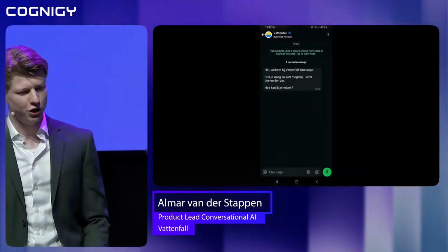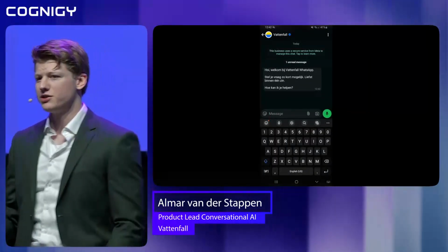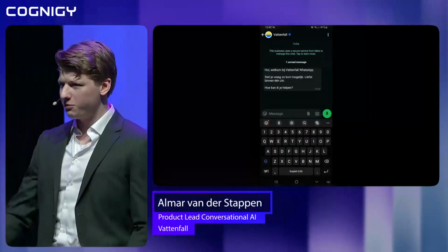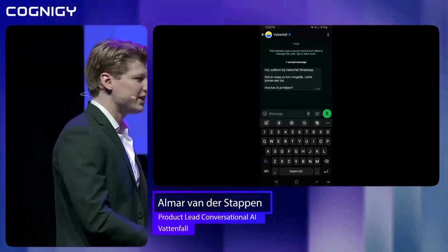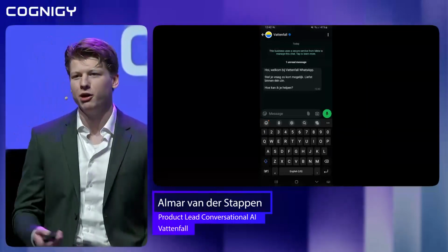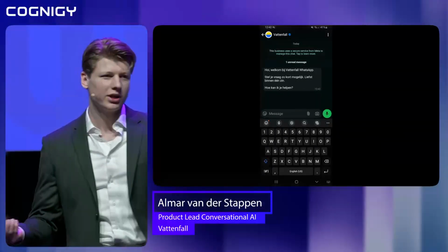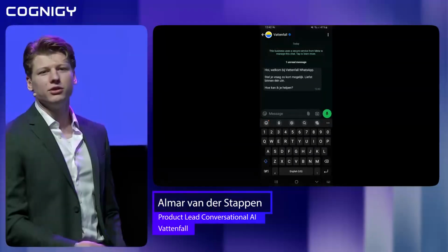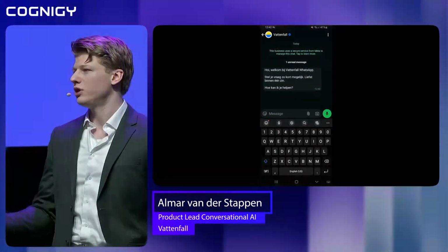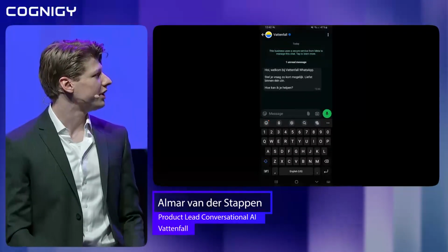This is just a little showcase of the multi-channel architecture that we've worked on, right? So handing over conversations quickly between phone and WhatsApp. If you have a topic that we can easily help you with on WhatsApp, it's really helpful to be able to divert users to this channel and help them there quickly. Or maybe in the future we can do this with the Vattenfall app, which currently we're not doing. I think this is also an interesting opportunity for us.